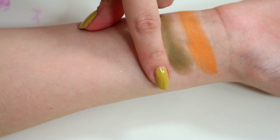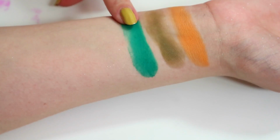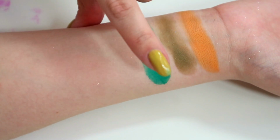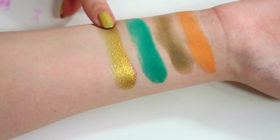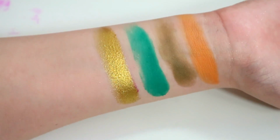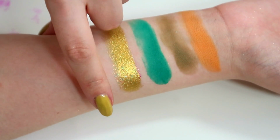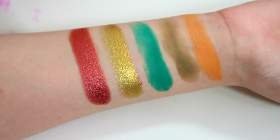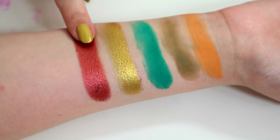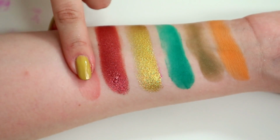And then we have Apatite, which must be some kind of gemstone. Look at that colour. Then we have a really special shade. This is Beryl. It's a very, very, very wet feeling metallic. Another metallic is Pyrope Garnet. No idea. Doesn't even need swatching twice. Literally incredible. Another matte, we have Smoky Quartz.